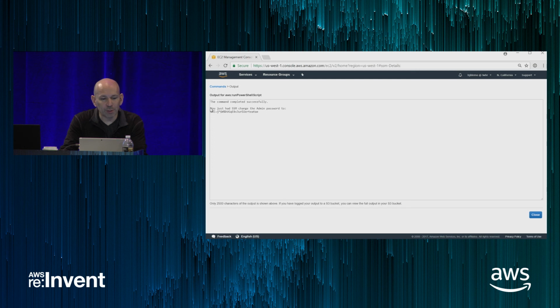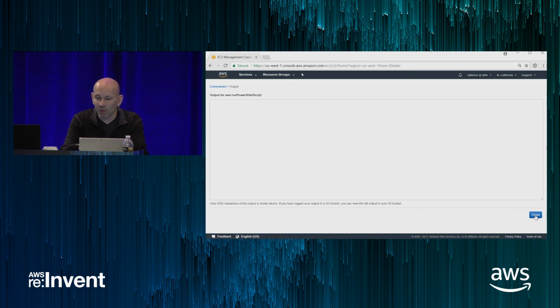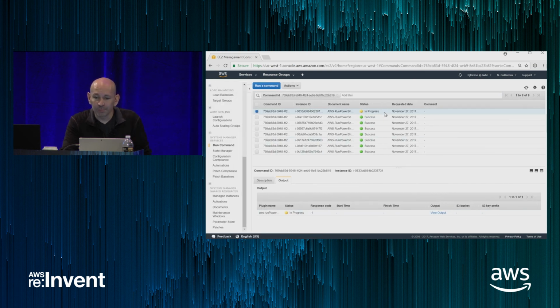And then it's my little note that says, you just had SSM change the admin password to, and then it gives the password. No flash photography, please, as these are live machines you could break into. So on all of my Windows machines, which is 1, 2, 3, 4, 5, 6, 7, and hopefully 8. Not 8 yet. I've changed my password on all of them except for this last one, which I should troubleshoot at some other time.